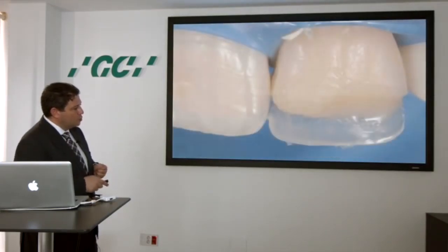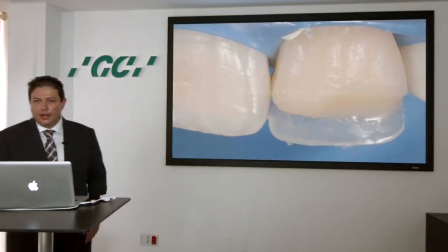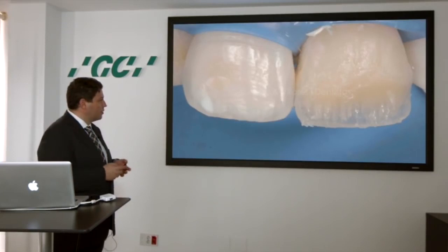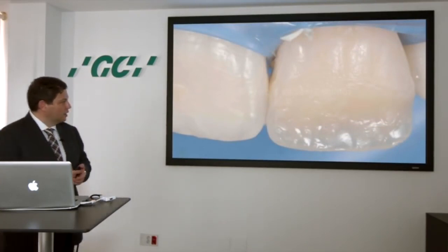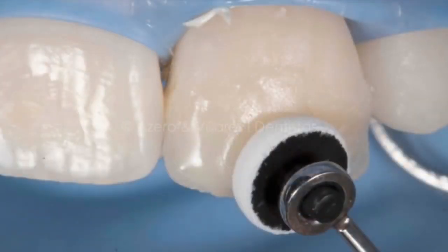Then the AO2, you see that we have the opacity that allows you to disguise the fracture line. Then the dentin to reproduce the natural dentin that we saw in the diagram prior. Then the translucent enamel here. And finally, the junior enamel to reproduce the enamel, controlling the thickness with spatulas like the Misura instrument or different spatulas that we have here.